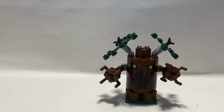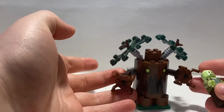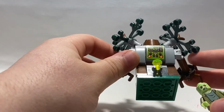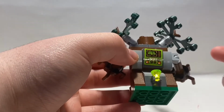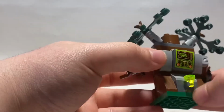So we're going to talk about the tree villain part of the set first, and then we'll get to the good thing that comes in the set, the Mystery Machine. But the tree is a very nice build. You could turn it around to reveal a nice looking sticker. There's a lot of stickers in this set, unfortunately. Mine aren't damaged whatsoever, so it's still in good condition, luckily.